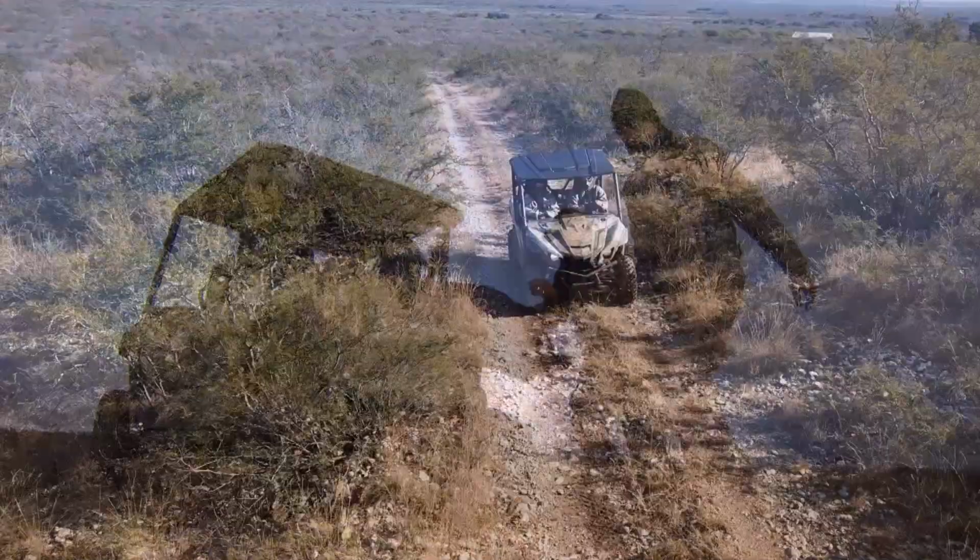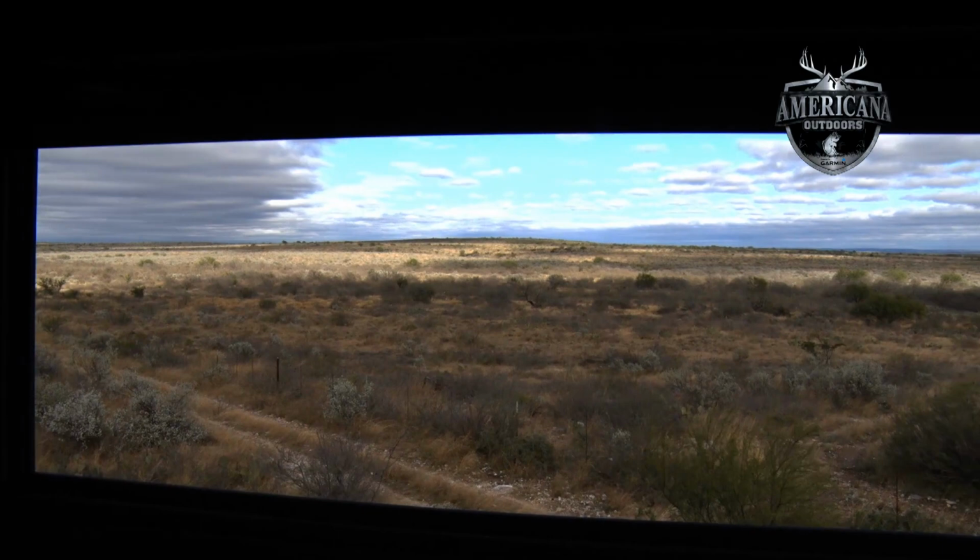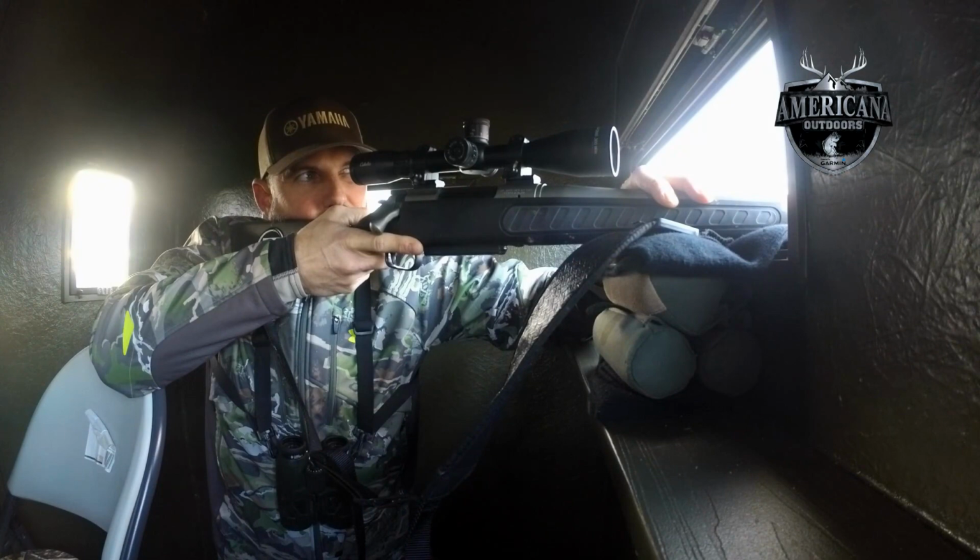Coming up, Steve goes back out in the field in the afternoon to a box blind he hunted a couple of years ago, where he saw a big buck, but never got a chance to shoot him.